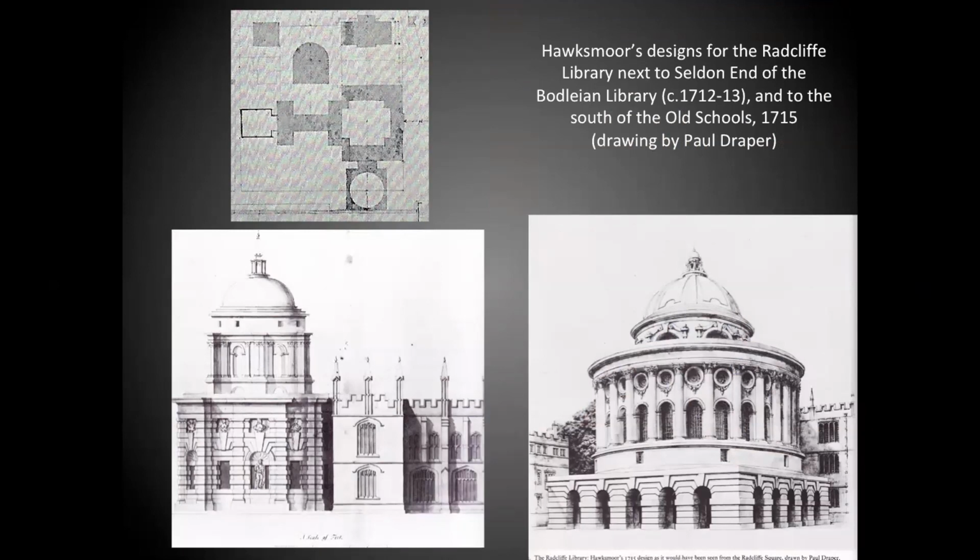One of them was a design to put it next to Selden End, and that's bottom left. The other was to attach it to the south wing range of the schools' quadrangle, and that's the one that you see on your right here. So Hawksmoor did all these drawings, many of which are in the library of Worcester College, others belong to the Bodleian.